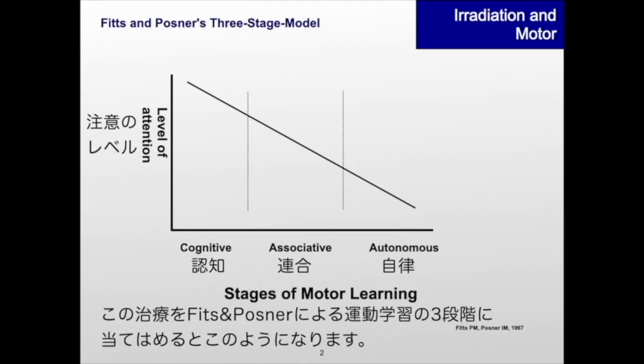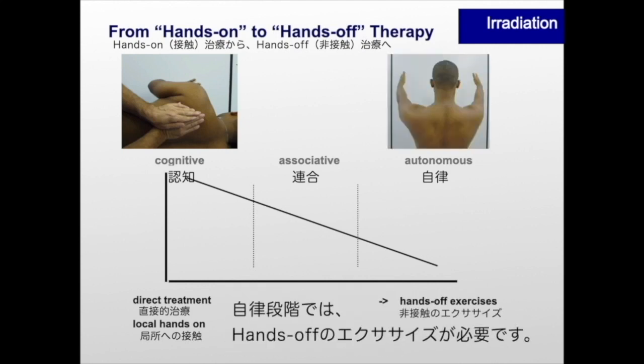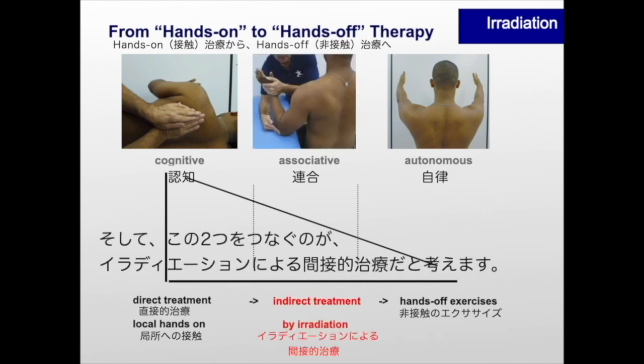If we want to put this into relation to Fitts and Posner's three stages of motor learning model, we could see it like this. The cognitive stage of motor learning could be related to a direct treatment, so local hands-on treatment. The autonomous or automatic stage of motor learning would be the hands-off exercises. The link in between can be built by indirect treatment, so using irradiation.